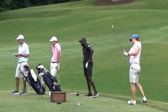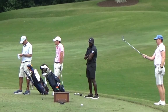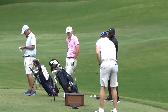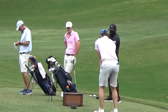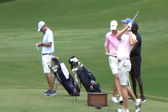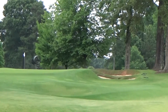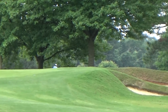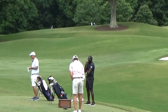The southwesterly blowing. Pin today, 26 on and 4 from the left. So it's on that back tier. You don't want to go long or long left. Long left, you could find that pond. Missed the green right. That's where the pin was on Monday in the qualifying round.